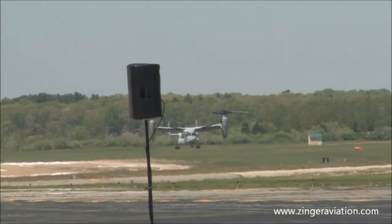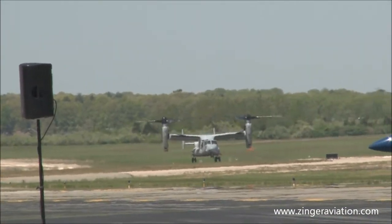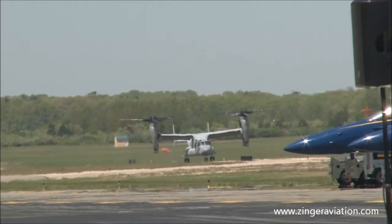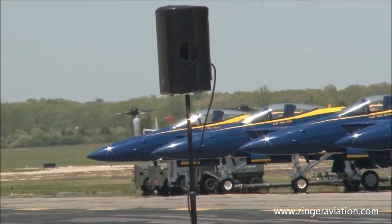Final, the rolling landing with the MV-22 slows it right down. There's the touch. Got the Osprey safely back on the ground now.